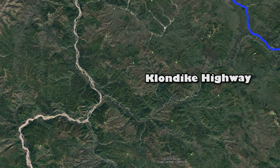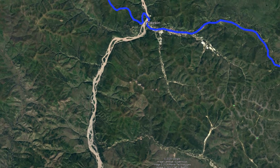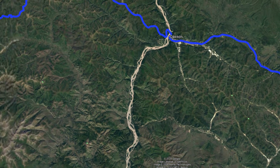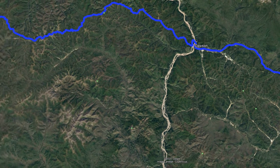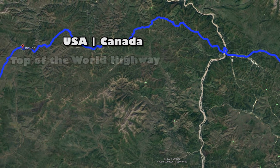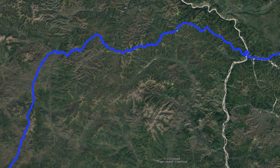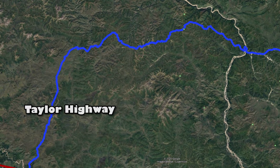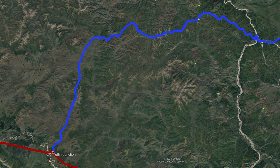The big draw to taking this route is the chance to visit the historic Goldrush town of Dawson City. In addition to Dawson City, the route gives you the chance to drive the scenic 127-kilometer Top of the World Highway and cross into the United States at the most northern land border crossing. From the unique town of Chicken, the Taylor Highway would bring us back to the Alaska Highway. This alternate route is about 125 miles longer than taking the Alaska Highway, but the sights along the route more than make up for it.